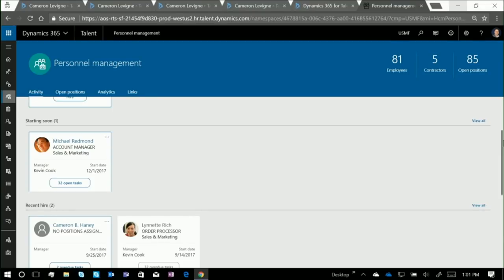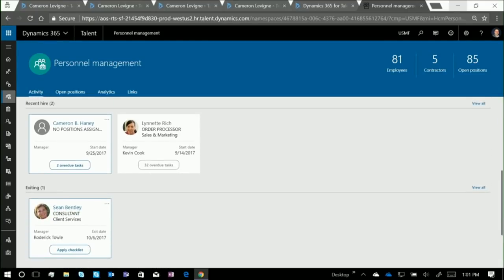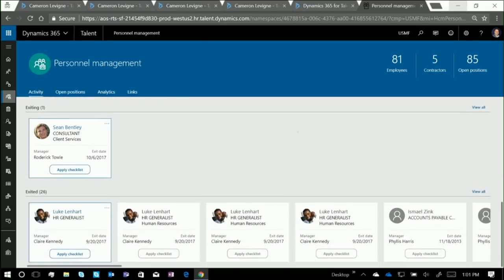We may need additional information to track what's going on with their record to keep that in motion. Recent hires, just recently started, but maybe still additional work again. But then there's also the other end of the spectrum. Who's going to be leaving the organization? What do we need to do to transition them out of the organization and help them successfully exit?